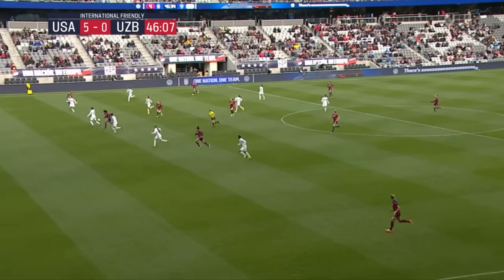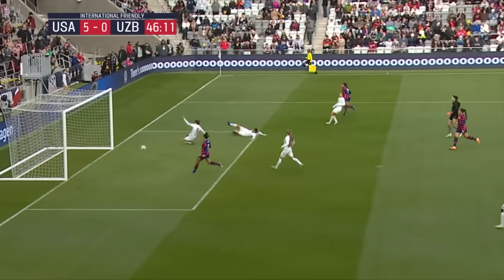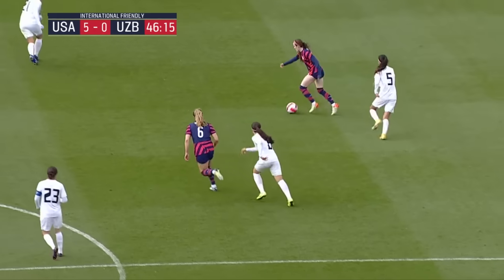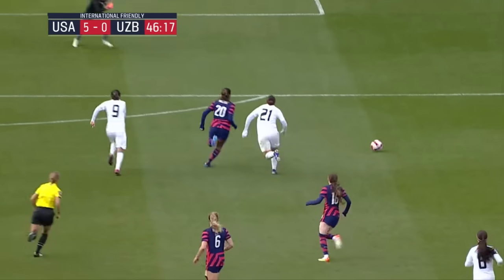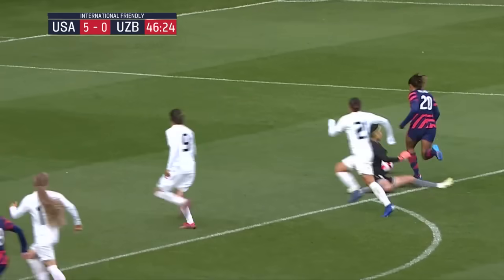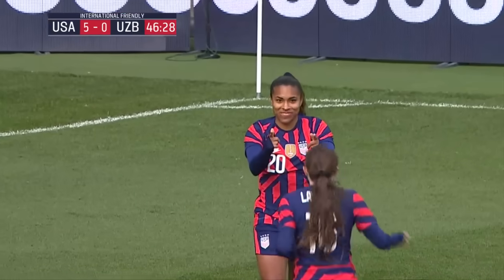Rose Lavelle between the lines, gets on the half turn. That's just lovely. The final ball perfectly weighted into the path of Cat Macario, and she takes that touch, going away from goal. Look at that turn by Rose Lavelle. Not a lot of pressure on her, yes, but still a perfectly weighted pass. Cat Macario evades the goalkeeper, and then it's an open net. Just slides this one past all the retreating defenders who can't get back in time.